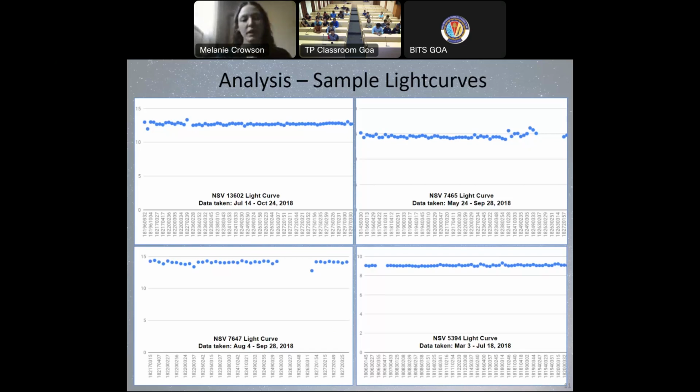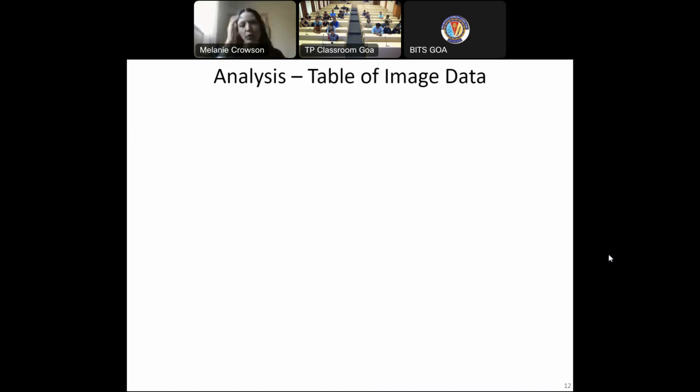We really didn't come up with anything. So we submitted that as information to attest that these stars are probably not variable stars. And then we expanded and went to some other ones.